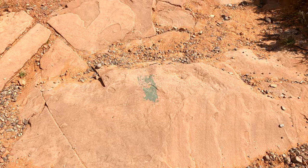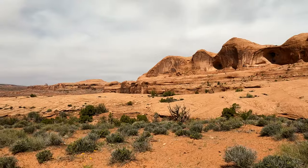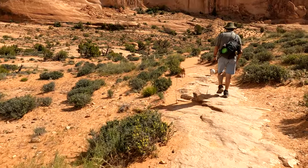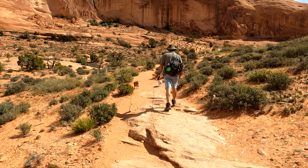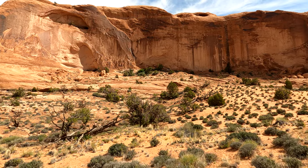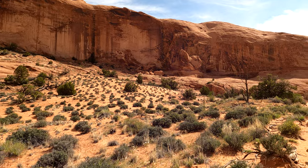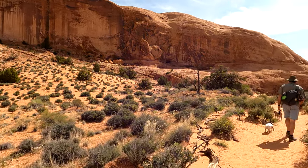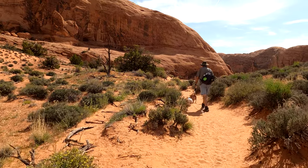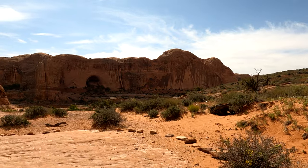So the trail is very well marked with these blue blazes. We're headed to the Corona Arch, which is straight ahead this way. Look at how beautiful this is. The sun is really starting to come out today. Fred and I both have on shorts, thank goodness, because it's getting very warm. As we come up over this little ridge, look at that big cave.